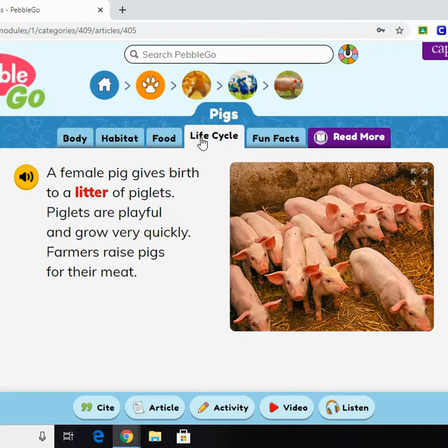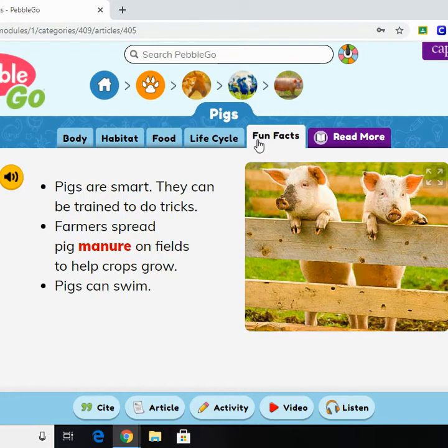We have life cycle. Life cycle tells you all about the babies and what they look like when they're first born. And then last but not least is fun facts. This is simple. They're facts that are fun about the different farm animals.